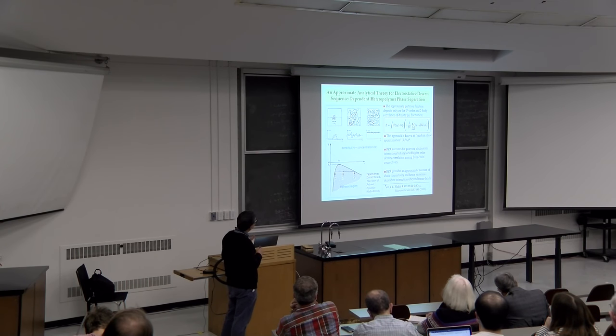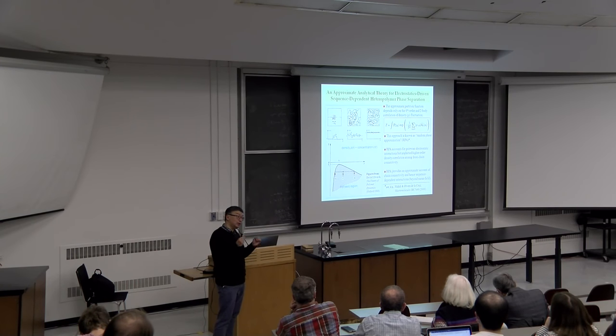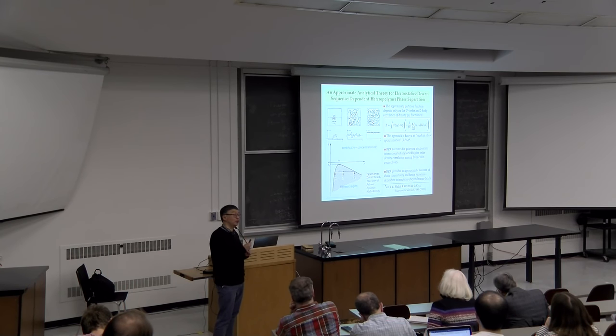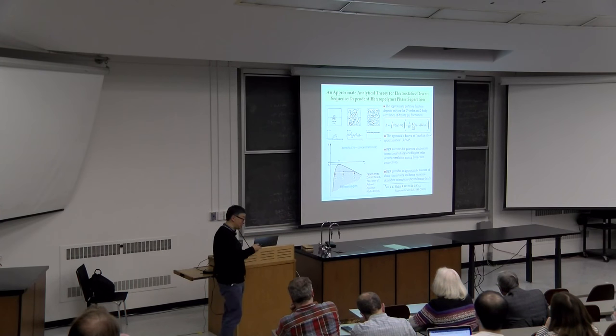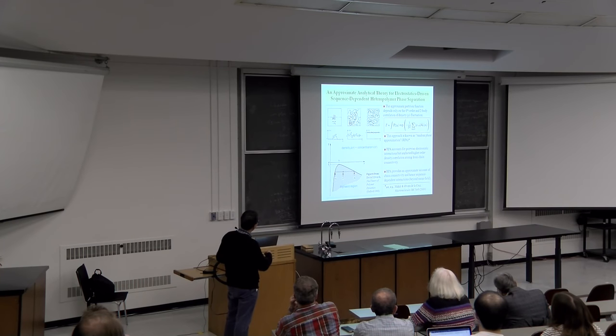Most people, when they talk about liquid-liquid phase separation, use Flory-Huggins, but Flory-Huggins cannot deal with the sequence. This approach actually allows us to deal with the sequence dependence. So you put in a different sequence, you have a different phase behavior. We are all physicists, so you know this phase diagram. In this area, it would phase separate into a dilute phase and a condensed phase.